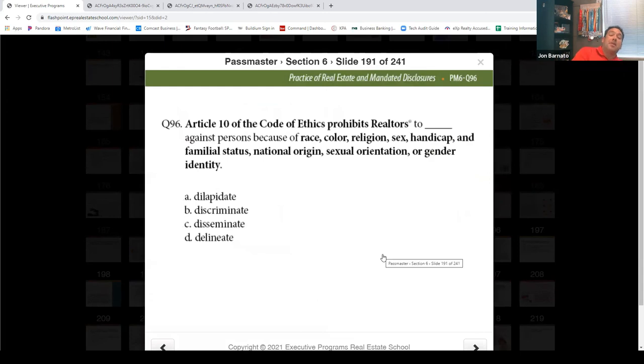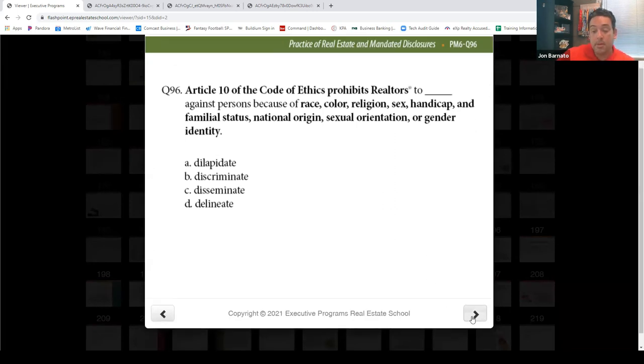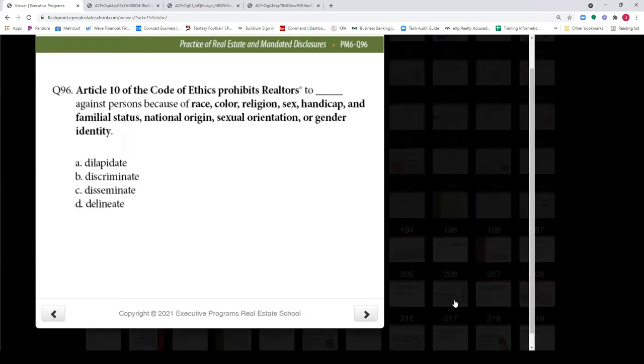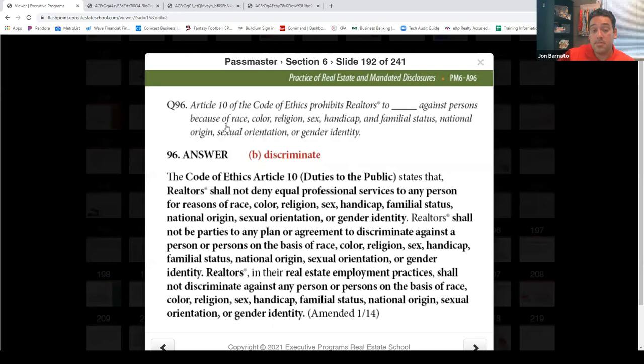Article 10 of the Code of Ethics prohibits realtors to discriminate against persons because of race, color, religion, sex, handicap, familial status, national origin, sexual orientation, gender identity. I think we know this, right? Discriminating?